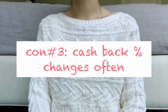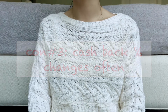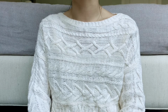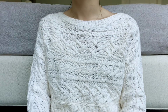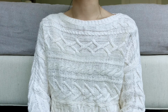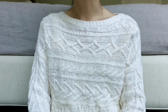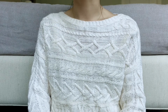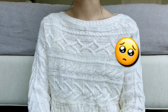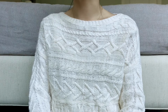The third con is that because the cashback percentage changes depending on the type of deals the cashback website has worked out with the retailers, like I said before, it is really hard to tell when it will go from 2% to 12% and how long that 12% will stay. Because of that, there are certainly times where I bought something with a 6% cashback and 3 days later I saw a 12% cashback. So those are the main pros and cons with cashback.